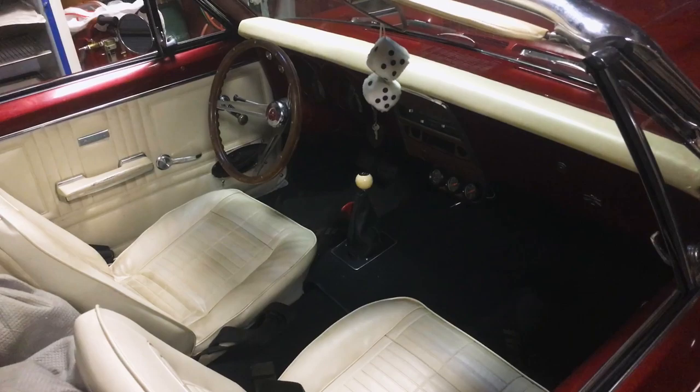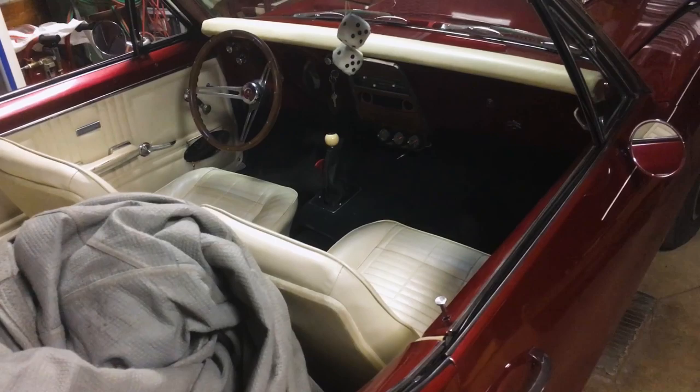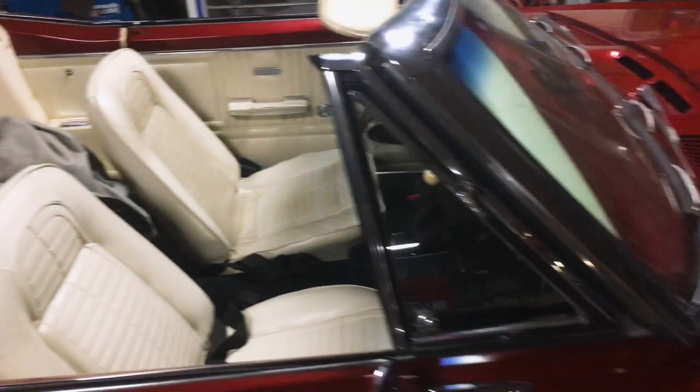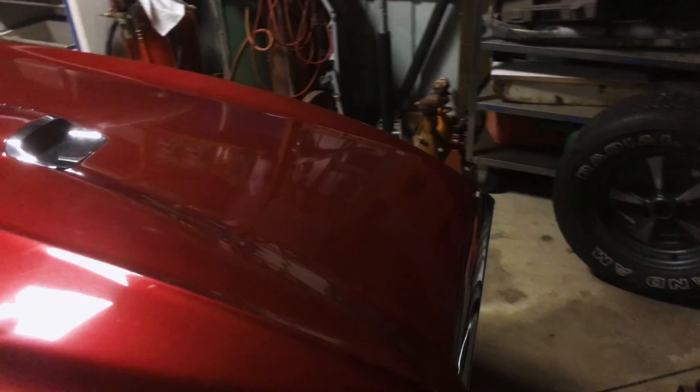So put new carpet in, all the wiring was in the trunk, most of the dash was in the trunk. So did quite a bit of interior work, which was new to me. Haven't really messed with that much in my life, but ended up working out pretty well. New carpet there that we ordered through Speedway. And mainly most of my work was under the hood here.